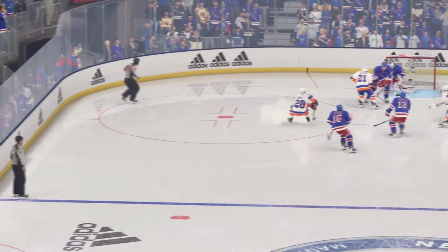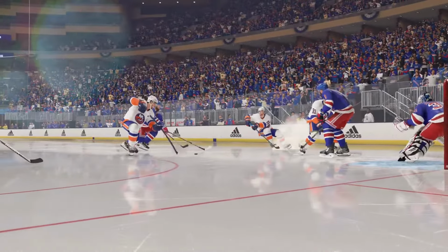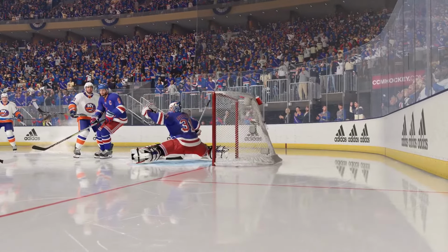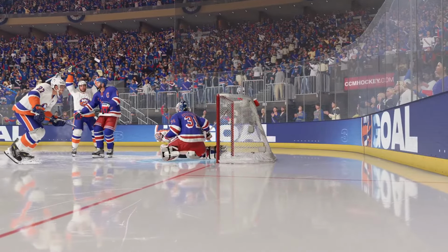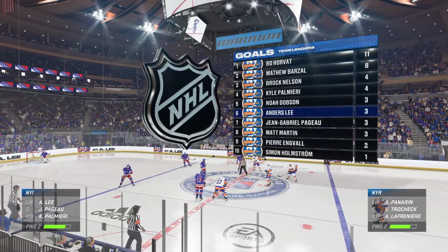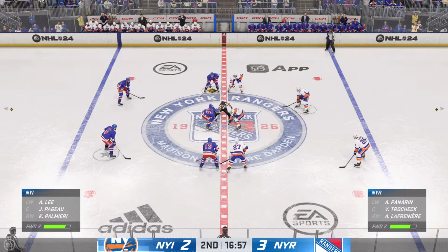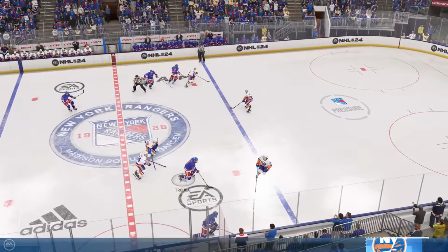Precision passing is what leads to this one-timer opportunity, and it wasn't just an opportunity, James. It was a direct finish as he just slaps it and hammers it home. The Islanders needed that, Cheryl, and they seem to have some life now. Well, they've shortened the deficit, and there's nothing better to get you back in the game than one goal to put themselves on their toes. But again, they're going to have an attack mentality if they want to get an equalizer.